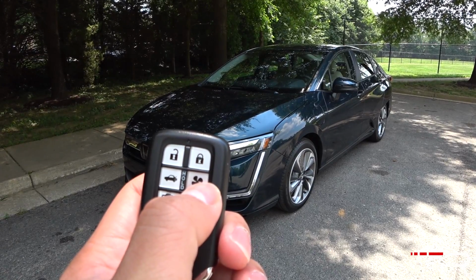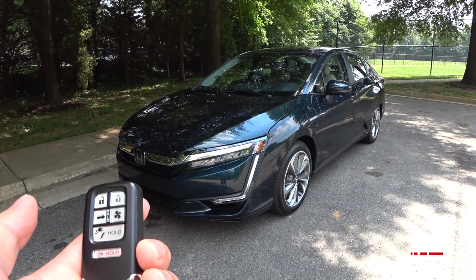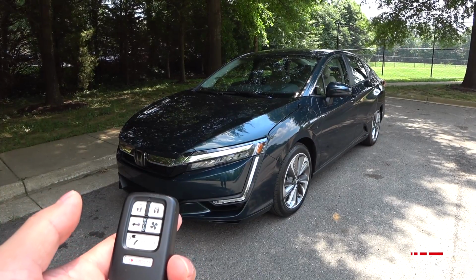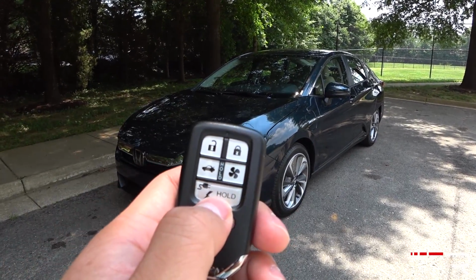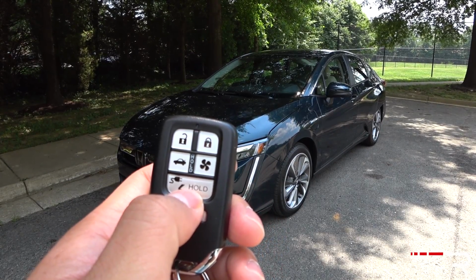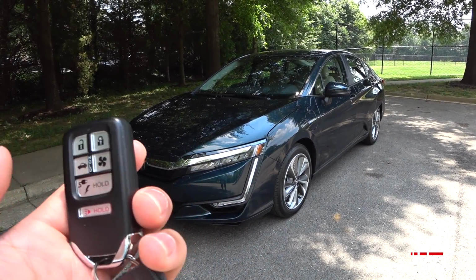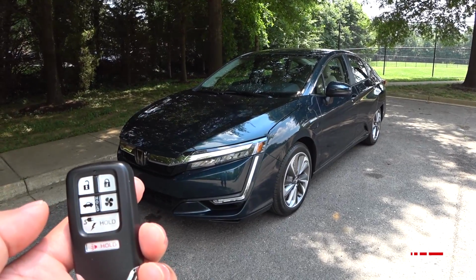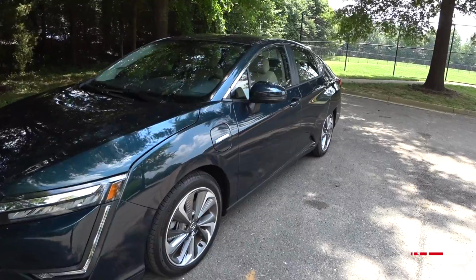This button here, if you push and hold the fan button, it's kind of like remote start, although the engine doesn't actually start up. Instead, it'll just turn on the climate control system using the battery from the electric motor and cool the vehicle down. This button here, you actually press and hold every time you plug the vehicle in, and it will not charge unless you push and hold this button first, which I thought was an interesting step. It's definitely different, but nevertheless, once you figure that out, it's pretty easy to use.